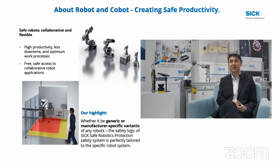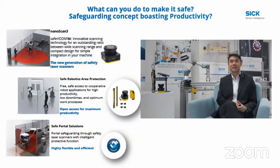Nevertheless, we have our nanoScan3, the world's smallest safety laser scanner on the market, equipped with safe high-definition distance measurement technology, outstanding scanning range, and a compact design as small as the size of your palm, making it simple to integrate into your machines.